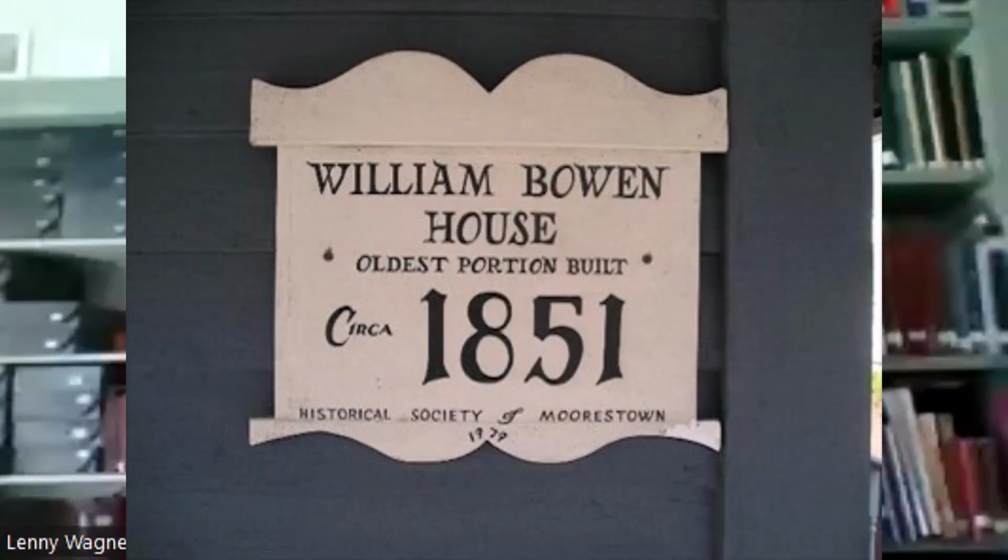We have a plaque program where any home in Moorestown that's over 100 years old is eligible to receive one of our historic plaques. And so for a fee of $275, they get the plaque. Plus, our team here researches the building and gives them a full write-up of the history of the house, who owned it, when it was built, and anything of significance that might have happened in the home over the years.